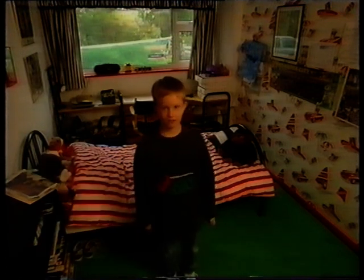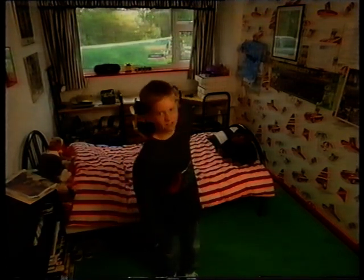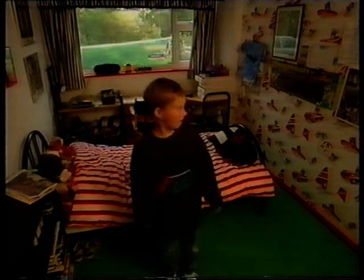This is my bedroom. That's my bed. That's my desk. I think I got a lot of homework this week. And there are my football posters. I support Manchester City. They're the best team in the world.